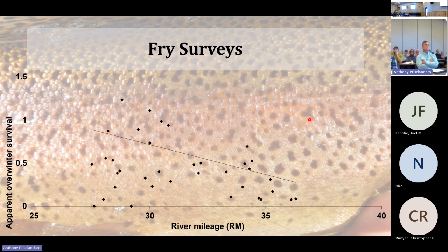So now this is apparent overwinter survival. And correct me if I'm wrong, this is essentially the ratio of fish that we caught in the fall versus in the spring. That's on the y-axis, and river mileage is on the x-axis. I promise I wouldn't go into the math again, there's a lot of math behind apparent survival, but suffice it to say, this is essentially the ratio of fish captured in the fall versus the spring, as a function of upstream to downstream. Based off of this linear relationship, there seems to be higher apparent overwinter survival in the upstream sections compared to the downstream sections.